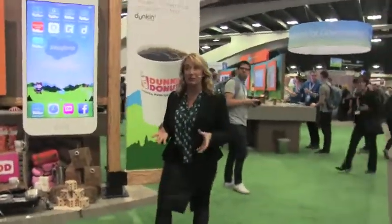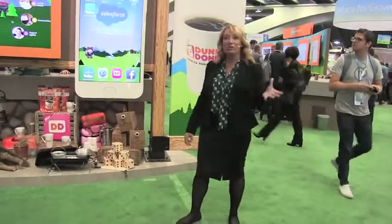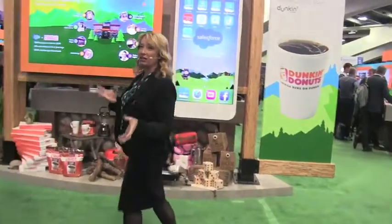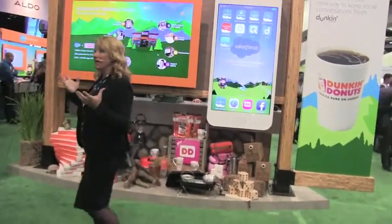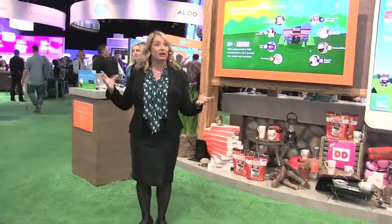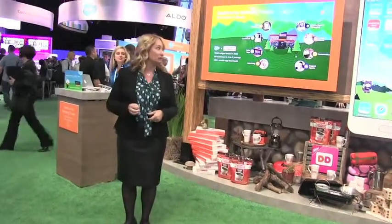Salesforce for marketing to build their business. So you might think about Dunkin' Donuts as just a company that makes amazing coffee and donuts for people just like you and me, but they are so much more than that. Dunkin' Donuts actually grows their entire business using a franchise model.